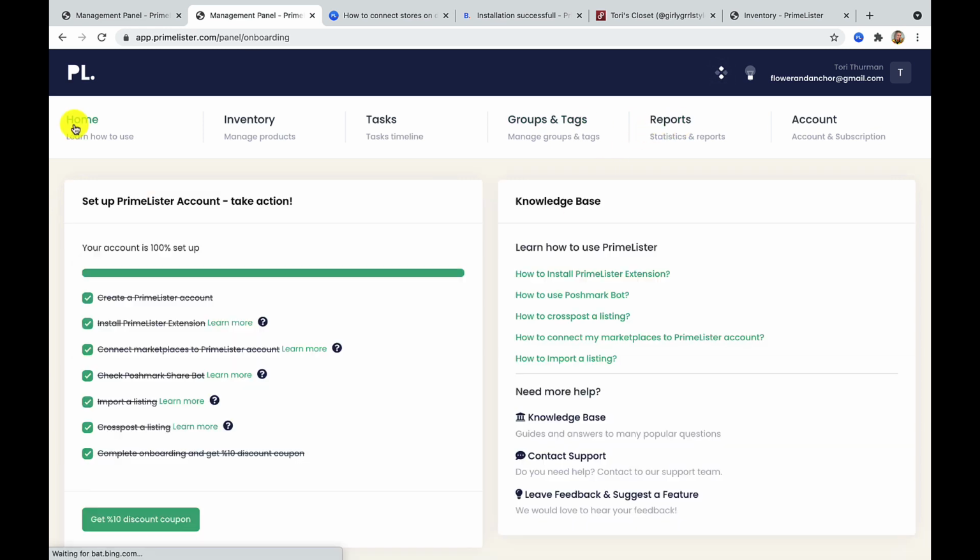All right, so back here at your home page, you're going to find over on the left all the different things to do so that you can get up and running. Now, you'll get a 10% discount coupon for completing everything on this list.